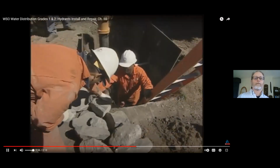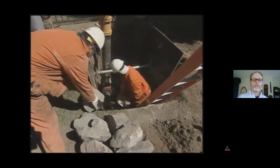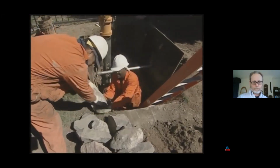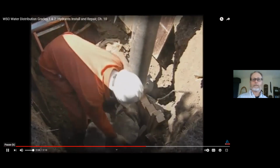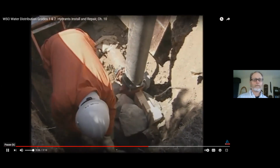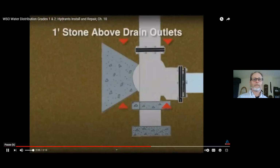Make sure there's ample drainage for dry barrel hydrants by providing a drainage pit if necessary. Place at least 1/3 of a yard of clean stone around the hydrant base. The stone should cover the drain outlets to a depth of at least 1 foot on all sides. So the question for you is, in your water systems, do you use dry barrel fire hydrants that drain to prevent freezing? If you use a wet barrel fire hydrant, then that would not apply because you cannot drain the fire hydrant at this point.